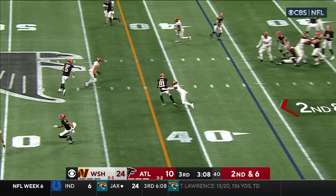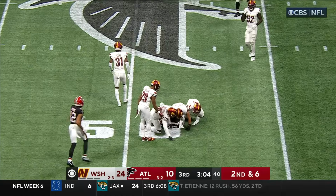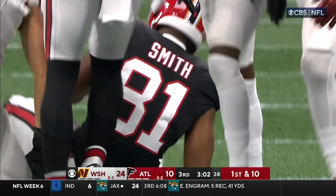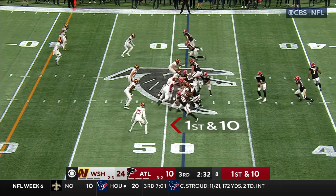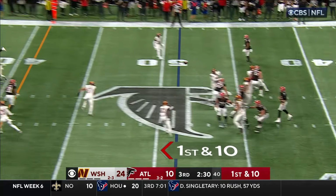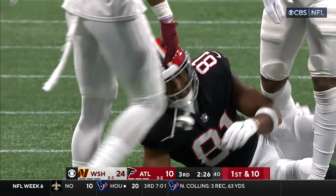2nd and 6. Quick pass caught by Smith. He's got the first down and able to run up ahead to the 49-yard line. A gain of 12 for Jonnu Smith. They motion again. Ritter over the middle. Nice catch by Smith. Touchdown at the 35 by Curl.